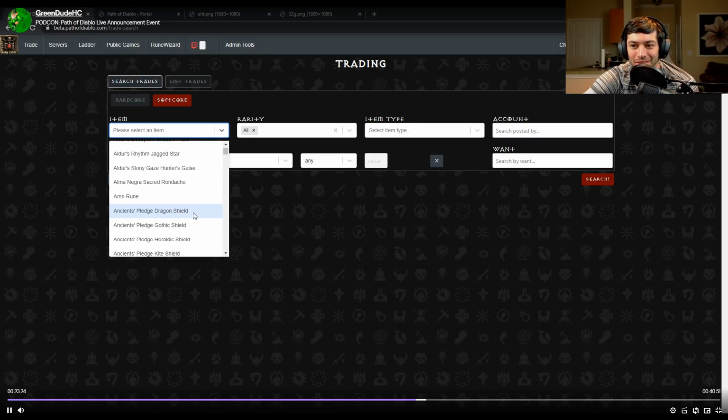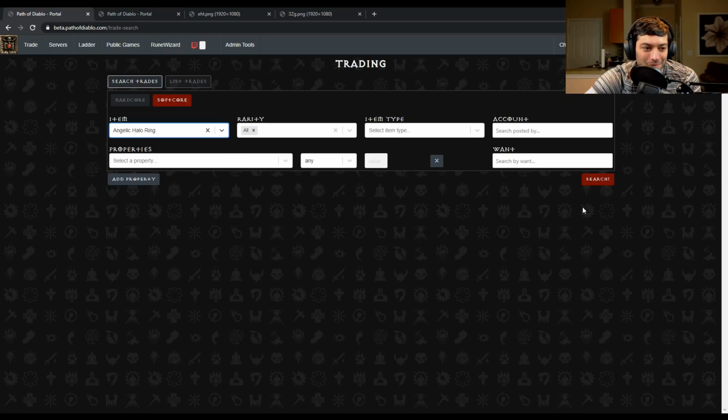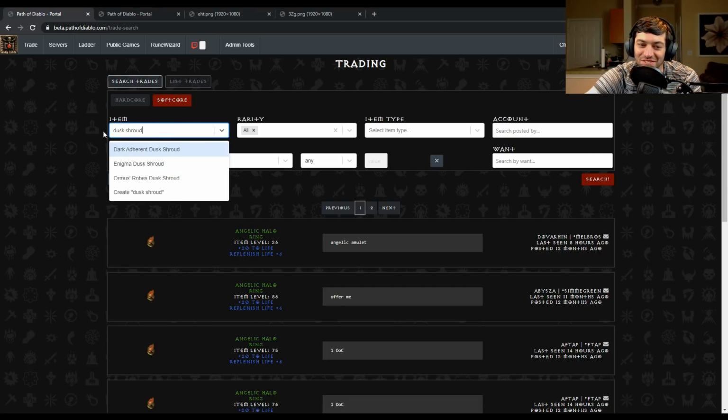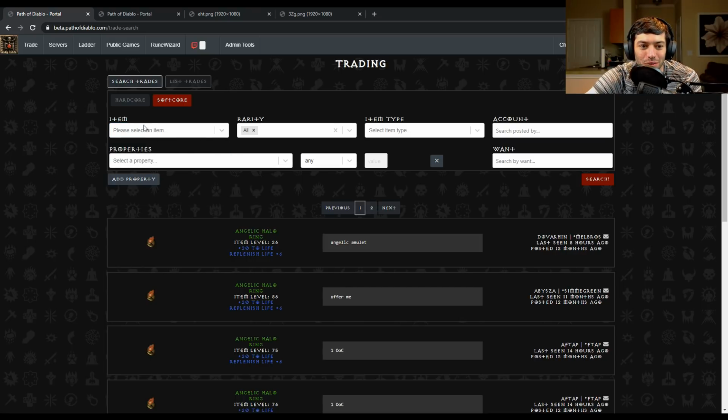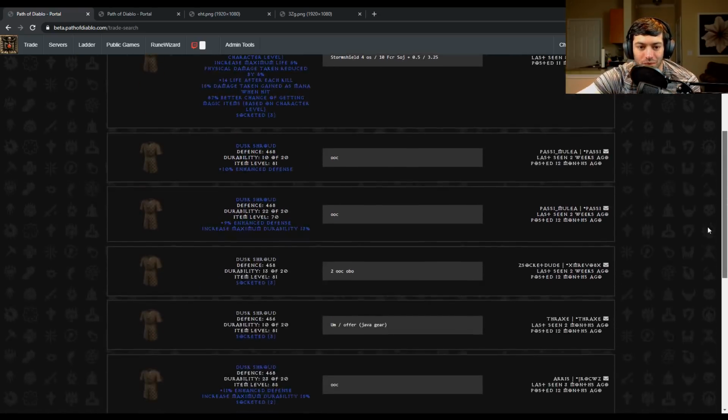Better, as you saw in the trailer, is that you can search for an item. So if, for example, you wanted a certain set piece or unique item, you could just put it in, and it'll give you that exact item. But more than that, you can even use bases. So, for example, if you were looking for a dust shroud, you could search for that, and then it'll show you all the dust shrouds you can see here.